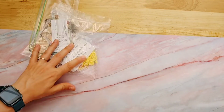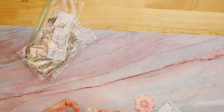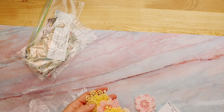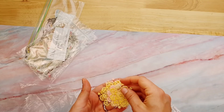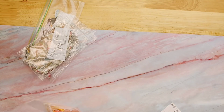All right. More Sasha. These are hand-inked yellow and pink flowers. There's 22 of them. Oh, so some are hand-inked and some aren't? I don't know if they're all hand inked or not. But they're yellow and pink. I think they're all hand inked. Isn't that pretty? Oh, so pretty. I know that y'all will want to use those.